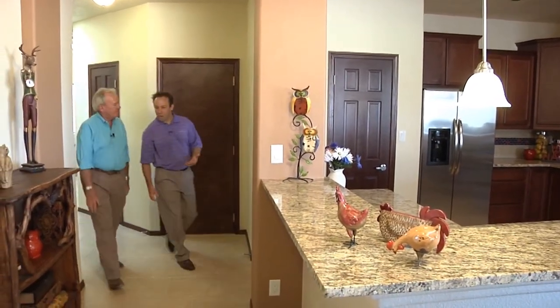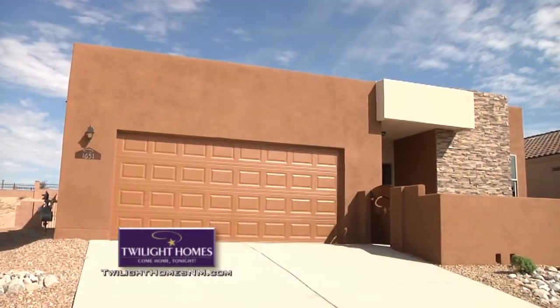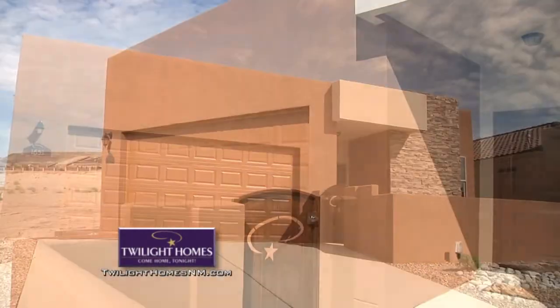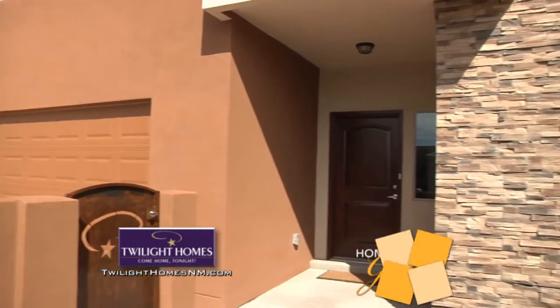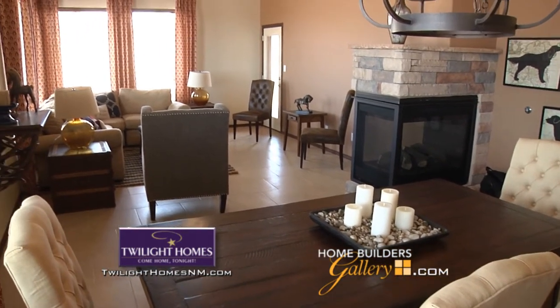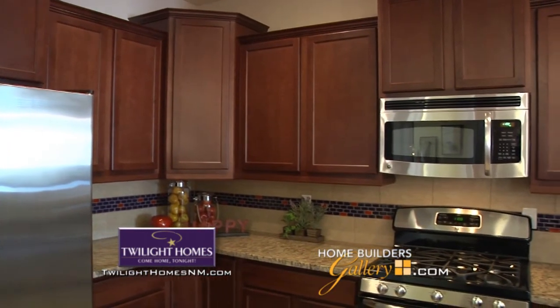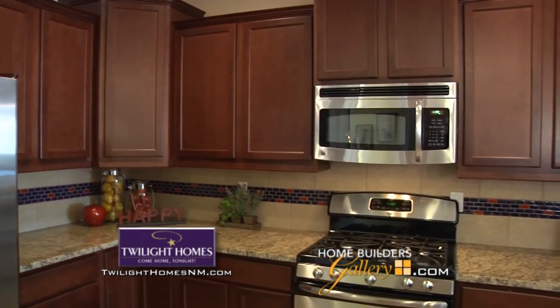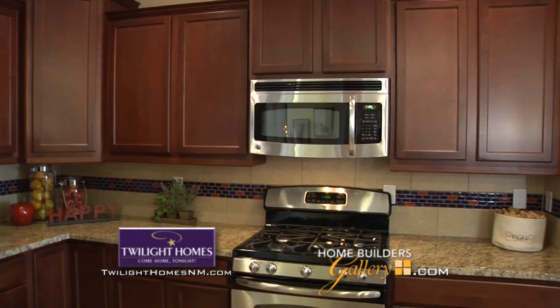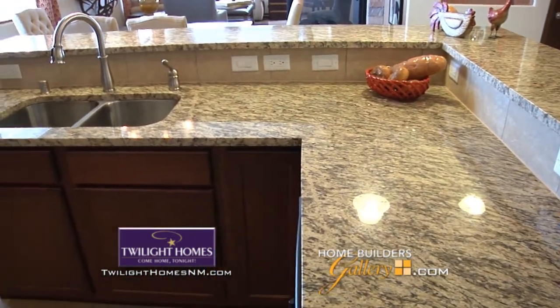Well, Richard, welcome to our 2,044 square foot Iris model, which is part of our Twilight series down here in Rancho Valencia. It's a 3-bedroom and an office or 4-bedroom, and as with any great home, it starts with a great kitchen. All Twilight homes are very highly amenitized homes, and many of the features that you see as options in other homes come standard in Twilight homes. Those features in the kitchen include 36-inch cabinets and granite countertops, as well as GE appliances.